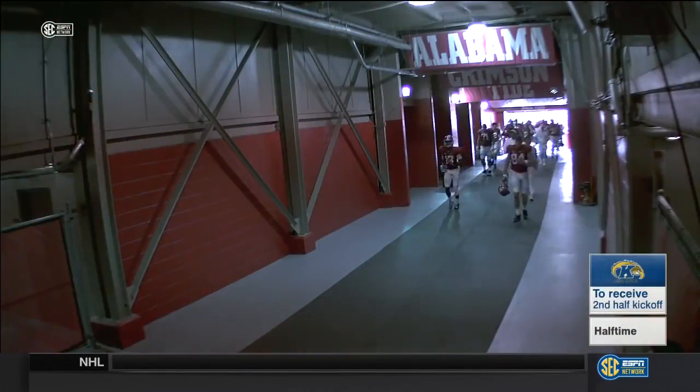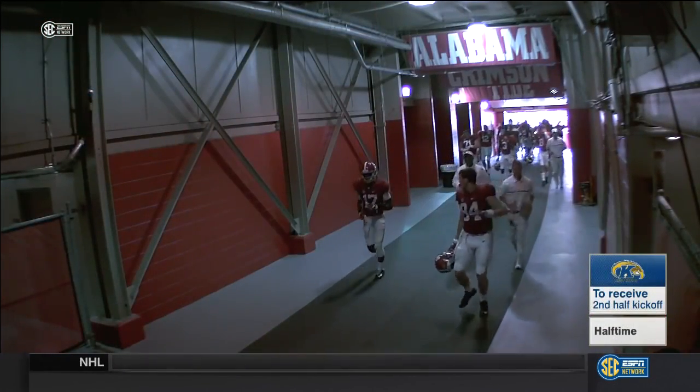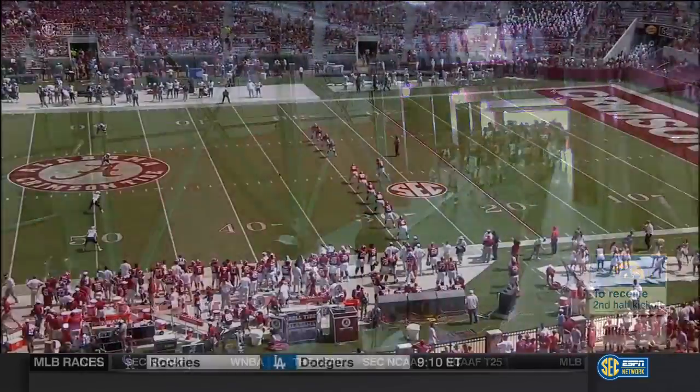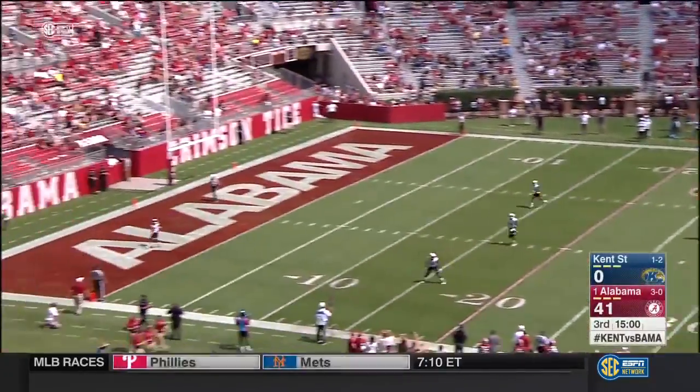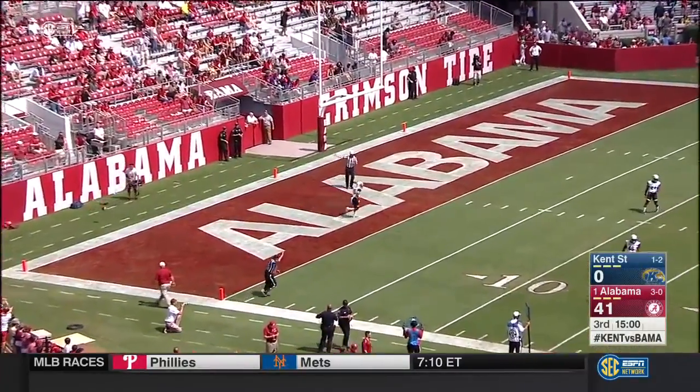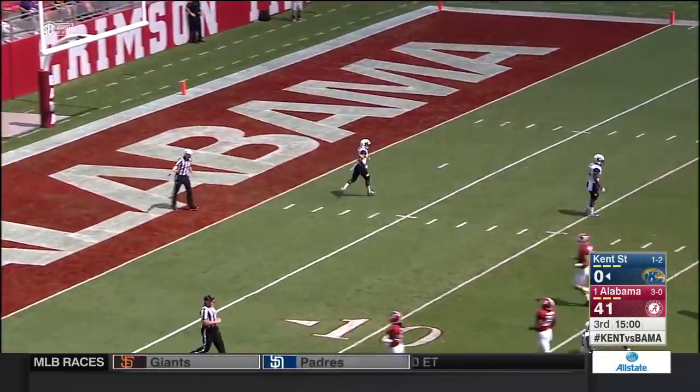Let's take you to Tony Barnhart and Peter Burns back in the studio with the Cooper Tire halftime report. 1,033 all-purpose yards for Calhoun. And this one's kicked all the way out of the back of the end zone. 41-0 here. Let's take it back to the studio.